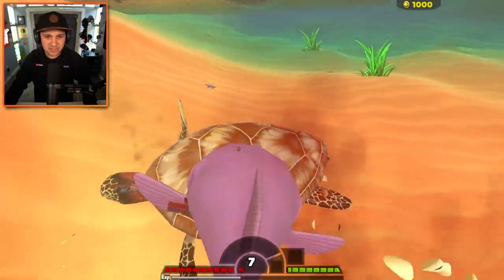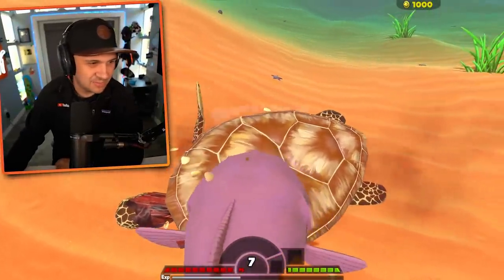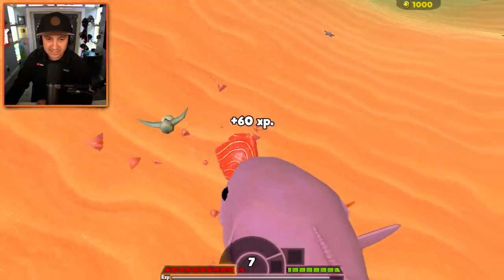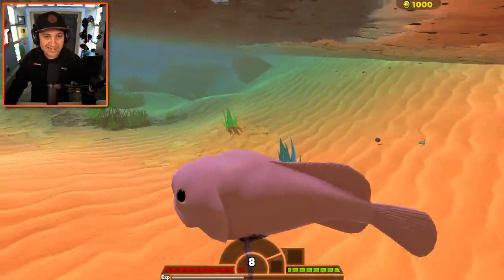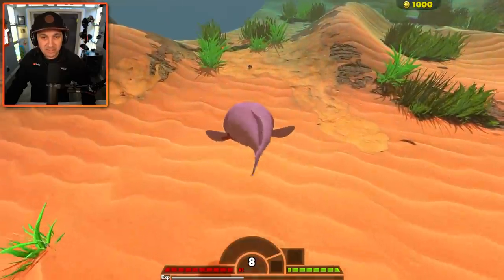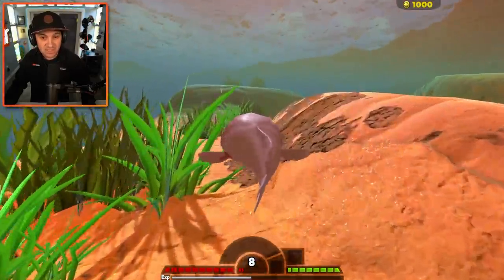Get blobfished. I have a feeling this is not going to be worth the XP that we're going to get. It takes way too long. Decent. Worth about the same as a mahi-mahi, but like twice the amount of work. So no thanks. I should be able to eat crabs whole though. 21 XP. Sad. Just sad.